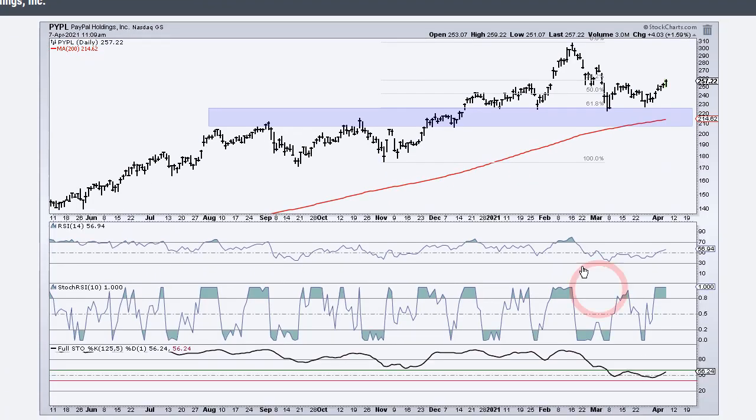Then we've got PayPal, and it just shot higher in mid-February, fell back to a support zone, is holding that support zone, and you can see that this is a big advance. It retraced around 2/3, found support, and now it looks like we're bouncing off support to continue higher.